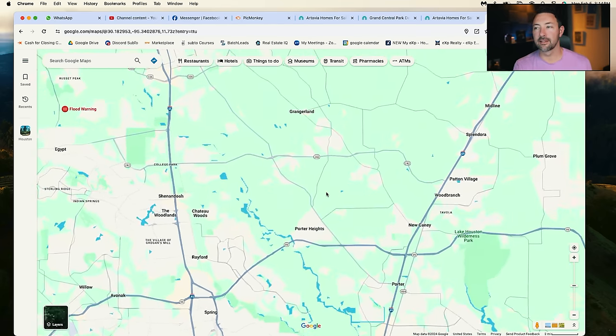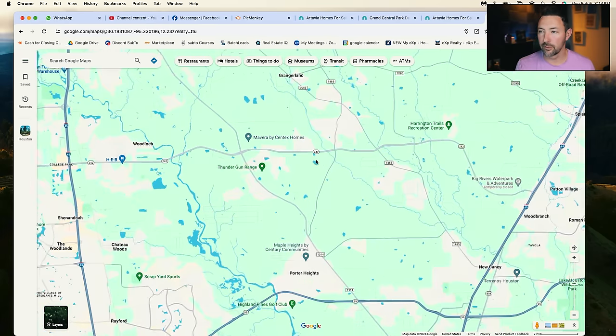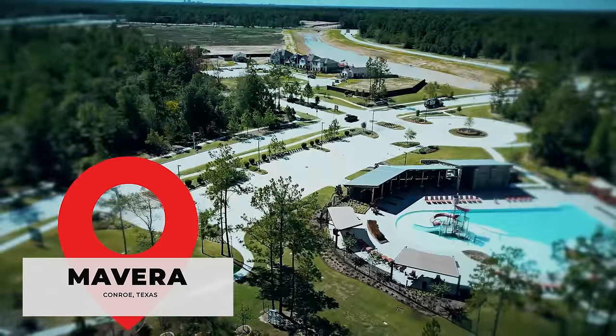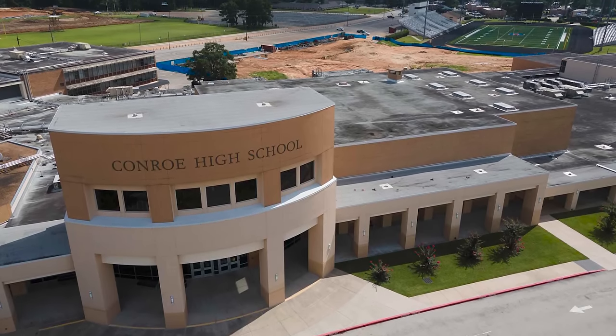So if you think about this, this is where all of the new developments are going in. And if we zoom in here, you're going to notice right here, J. Patrick. So this is Artavia. You've got Mavera and you've got Evergreen right here. So these are all just right down the road from The Woodlands. You're in Conroe ISD, but you're going to be able to stretch that budget.